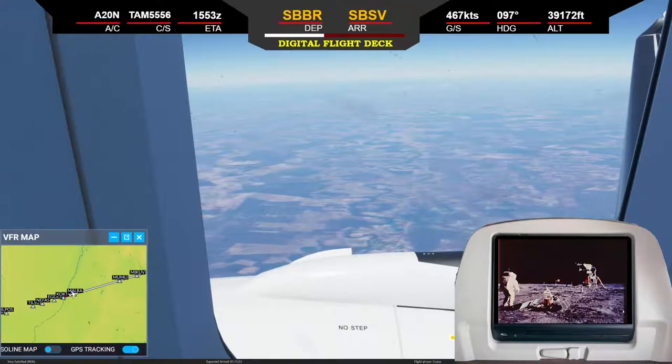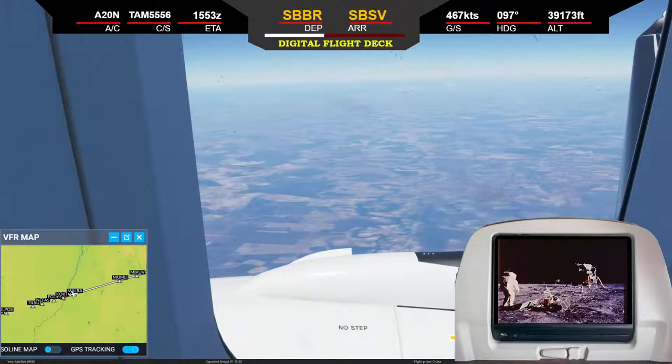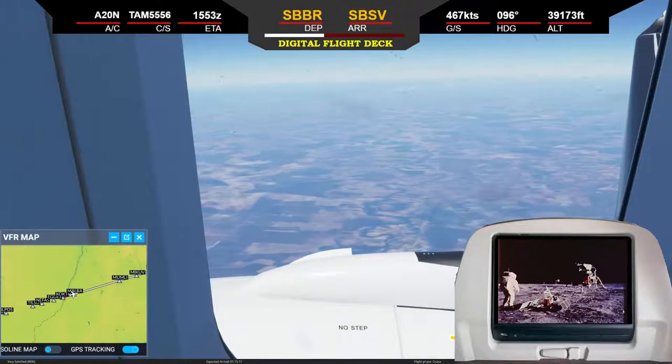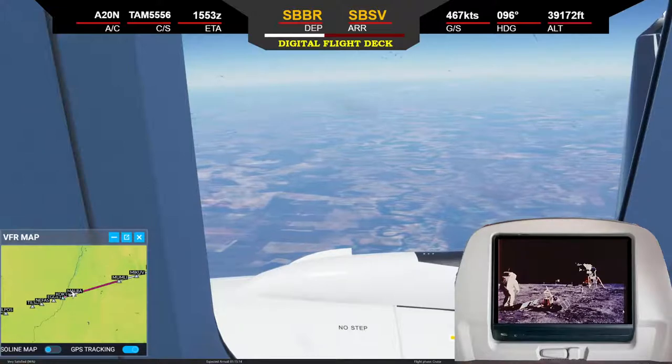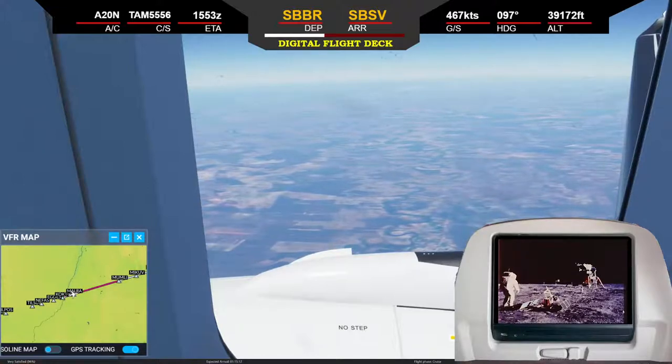After 2 hours and 31 minutes, the first lunar explorers had completed their research on the Moon. A night of rest in the lunar module, countdown preparations, and they were ready to come home.